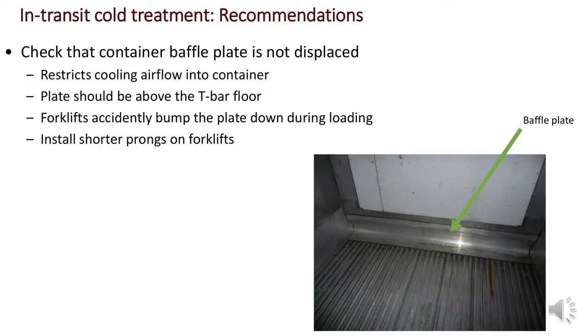Okay, just something interesting that we saw last year, the baffle plate inside of a container, and I've put a picture there in the bottom right. We've seen that this baffle plate often gets knocked by the prongs of the forklifts during loading, and that baffle plate is completely below the T-bar floor, and it's restricting cold air from entering the container. And this is something that everybody needs to watch, and please point it out to your cold stores. I'm certain this has been a result or a cause of several non-conformance events.